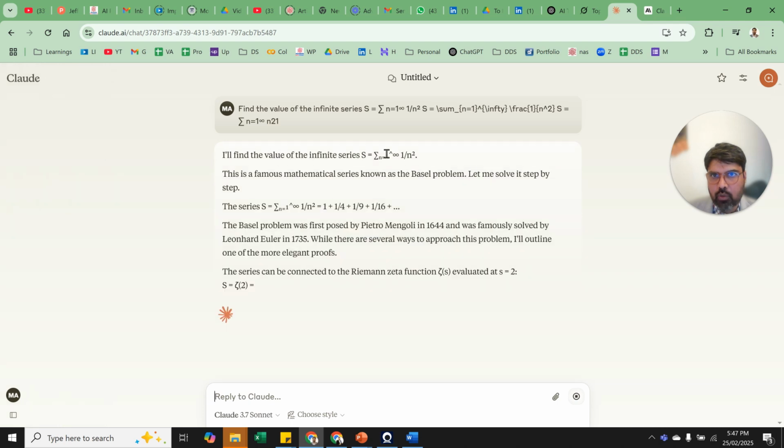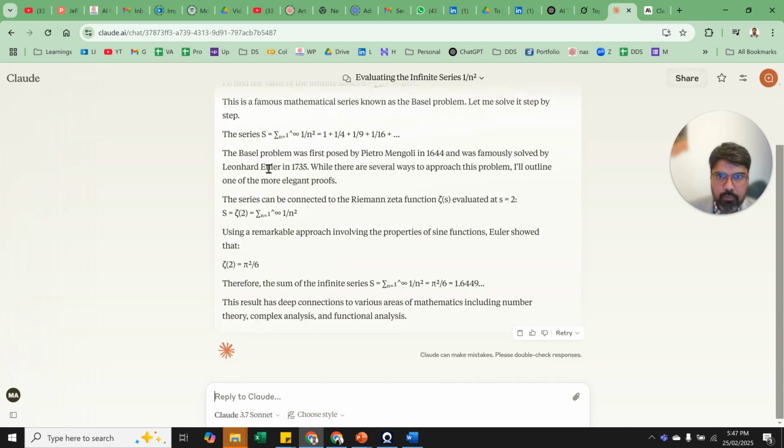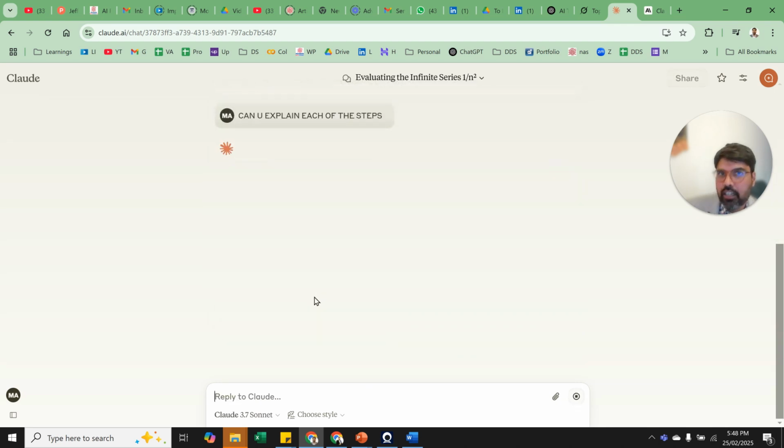I will find the value of the infinite series. This is a famous mathematical problem called the Basel problem. This is the series. It is giving us step by step all the things that it is doing, and then it is giving us the answer. Now we can ask it, can you explain each of the steps? So this is something that is really great.